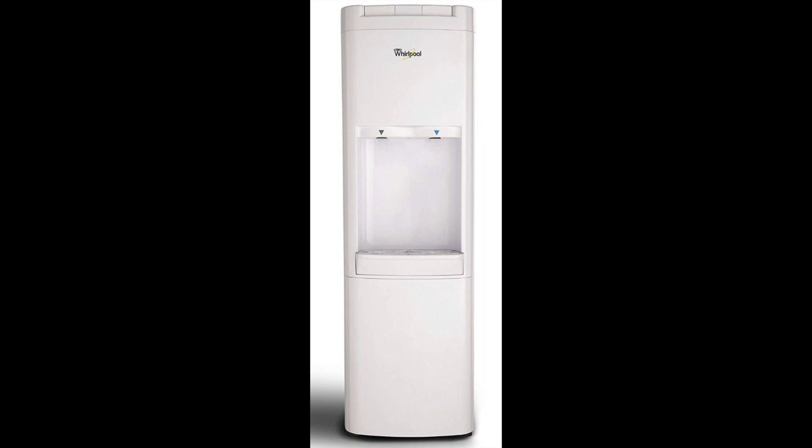These models are known for giving out after a few months of use and then having issues with dispensing. Then there's the issue of cleaning the backup buildup inside the nozzles. Overall, this unit might be able to hold a lot of weight, but you shouldn't expect it to last more than a year or so. It's the worst Whirlpool water cooler on the market.